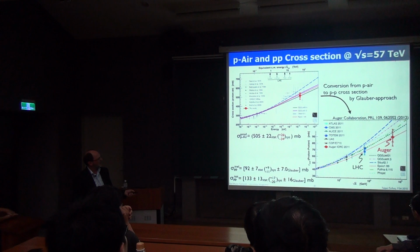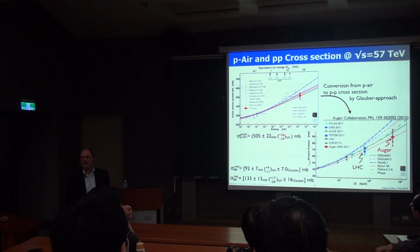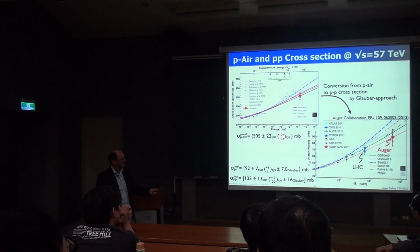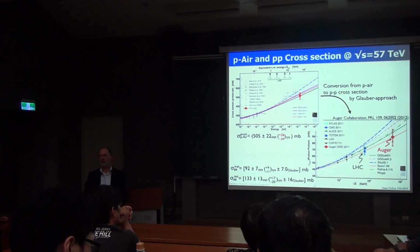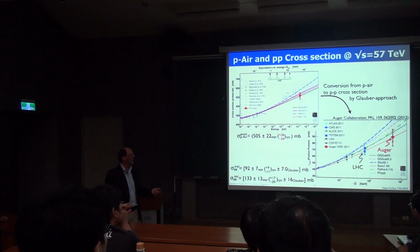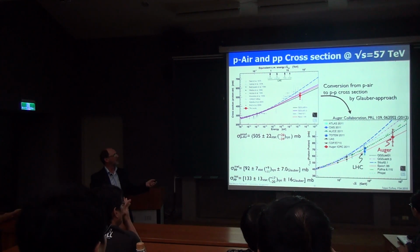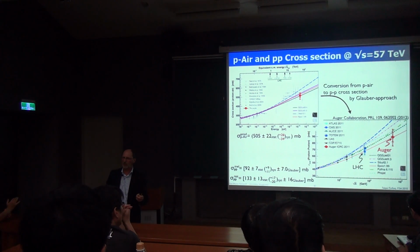And you see they are here, these points, and this is the Auger point, which is at 57 TeV. The uncertainties are a bit larger, but on the same scale, I would say. These are the statistical and the systematic uncertainty. And we can go to higher energies. We only went to this energy of 57 TeV because we know from the composition studies I just showed that at this energy they are primarily protons. So we are not affected by systematic effects.